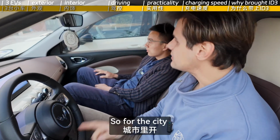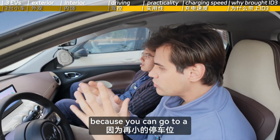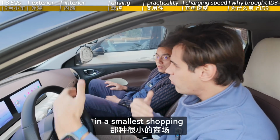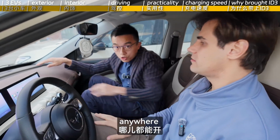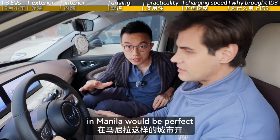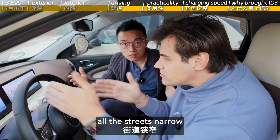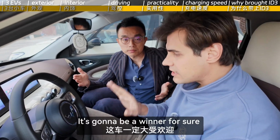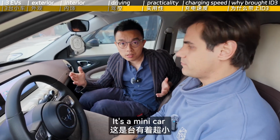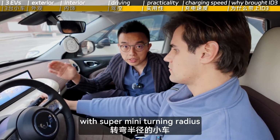So for the city, this car will definitely be a winner because you can go to the smallest parking spot in the smallest shopping mall anywhere. Driving this car in Bangkok, in Manila would be perfect. In Europe, France, Paris, places are so tiny and all the streets narrow. Japan, yes. It's gonna be the winner for sure. It's a mini car with super mini turning radius.